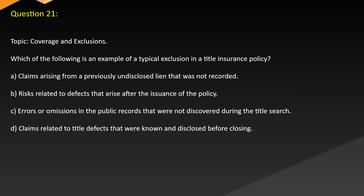Question 21. Topic: Coverage and exclusions. Which of the following is an example of a typical exclusion in a title insurance policy? A. Claims arising from a previously undisclosed lien that was not recorded. B. Risks related to defects that arise after the issuance of the policy. C. Errors or omissions in the public records that were not discovered during the title search. D. Claims related to title defects that were known and disclosed before closing.